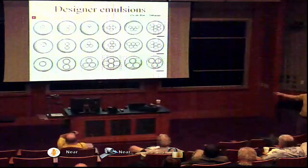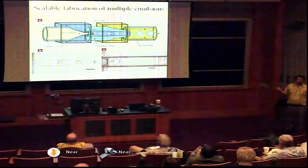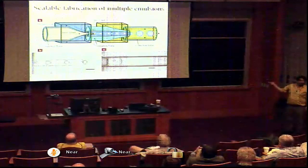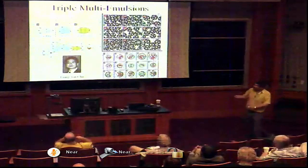But, okay, this is nice, but then I told Liang Yin, we had to do something a little bit different. Look, there's one emulsion generator, two emulsion generators. What about adding a third? So we did. Now you can make Russian dolls, right? Drops inside of drops inside of drops. And Liang Yin went home and he made an even more complicated thing. He could make different types of materials.